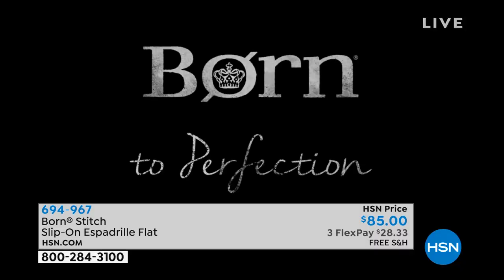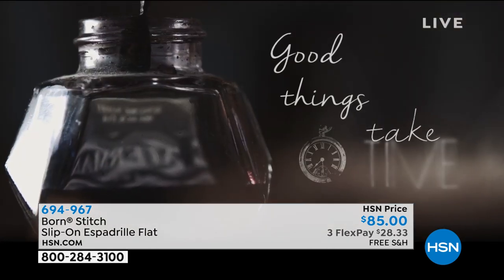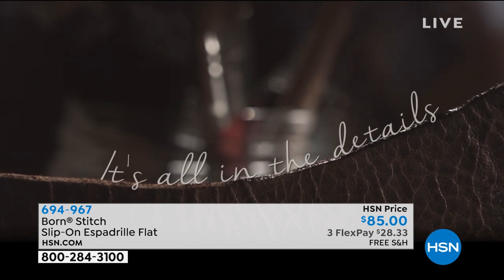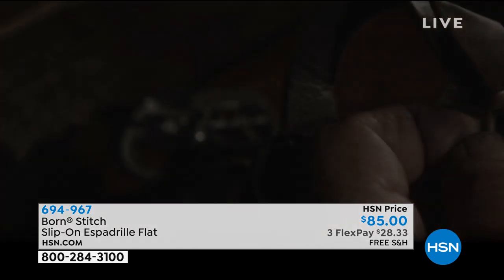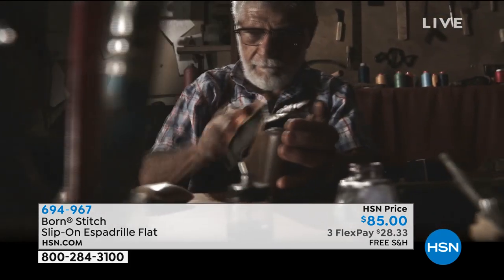So we're talking quality. We're going to talk more about how Bourne really is that brand. I mean, to perfection, to the T, the quality with all of this workmanship done by hand. It's not being pumped out in factories like a lot of brands are. This makes me feel so good, doesn't it, Karen?